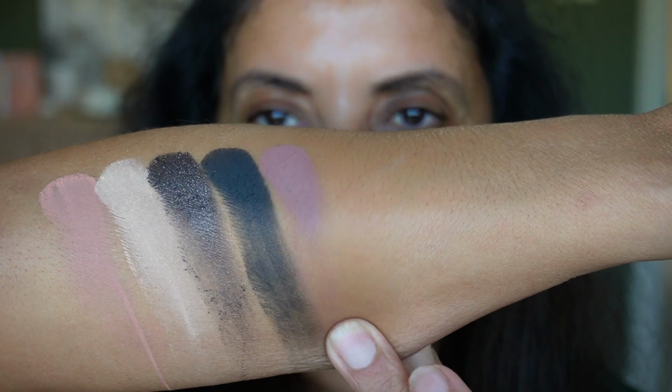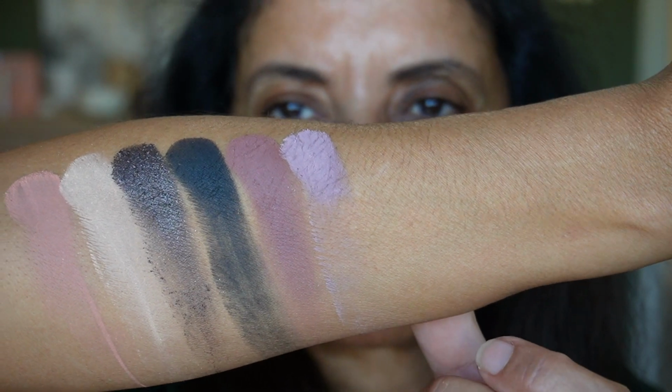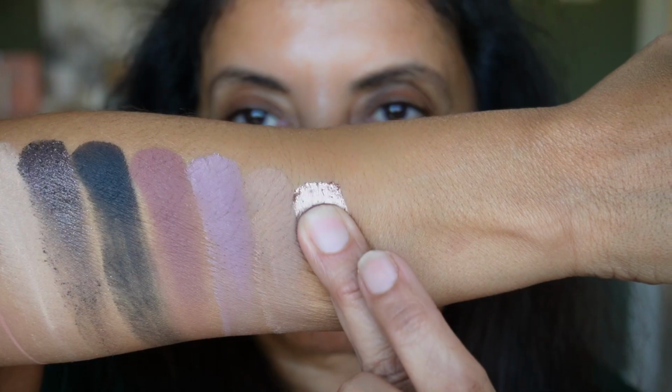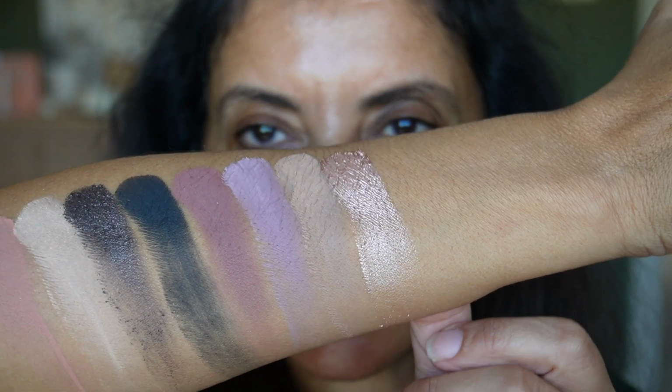Next is Brave, and it's a mauve matte. And the last one on the first row is Beauty Chaos, and that's a lilac matte. Rise Up is a neutral brown matte. Then we have Stand Up, which is a copper powder metallic. Oh, that's pretty. That's got some shine to it.